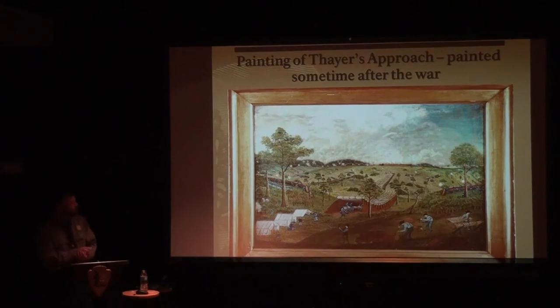This is a painting of Thayer's approach. That's our tour stop number 6 along the tour road. It was painted by a soldier that was here just a little while after the war, but you see the soldiers here, these Union soldiers that are making gabions and fascines. The tunnel that was reaching up here in the Confederate lines, when you drive out to tour stop 6, you see that this area is clear. You've got a ridge on your left, a ridge on your right. Those are the sharpshooter lines that we see.